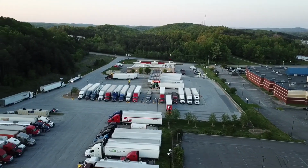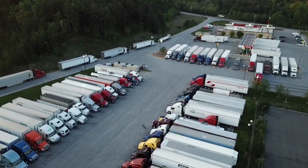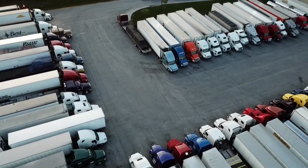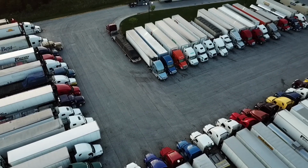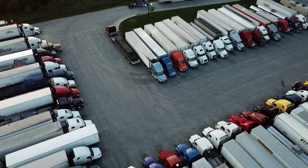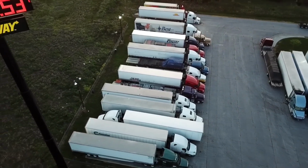Here's the Pilot truck stop, and where's Baby Blue at? There's Baby Blue right there. And she just died. So let's do this. Make sure we don't hit that sign. Okay, here we go.